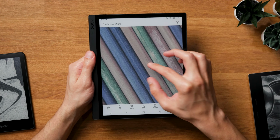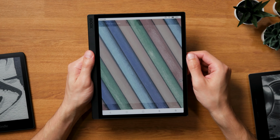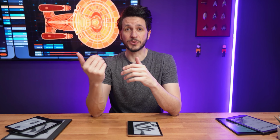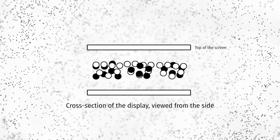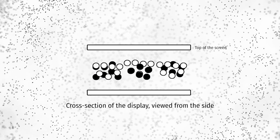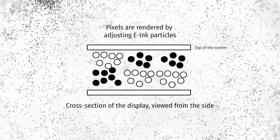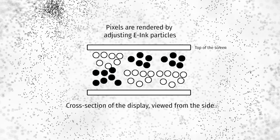Because that's still the biggest compromise that we need to make when it comes to color ink. So what do I mean? An ink screen uses ink particles. Those are either black or white, absorbing or reflecting light. That's why this type of screen looks so paper-like. It needs an external light source or a front light to use it.